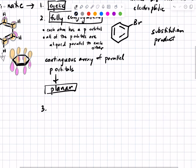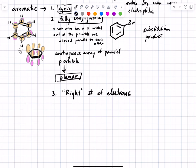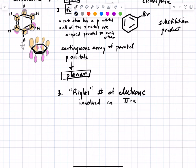Finally, the final criterion for aromaticity is it has to have the right number of electrons. What do we mean by that? Well, we have observed that molecules that enjoy this special stability have a certain number of electrons involved in what I'm going to call the pi system. By that, I mean basically the number of electrons that are involved in conjugation and resonance. For benzene, it would be 6, right?